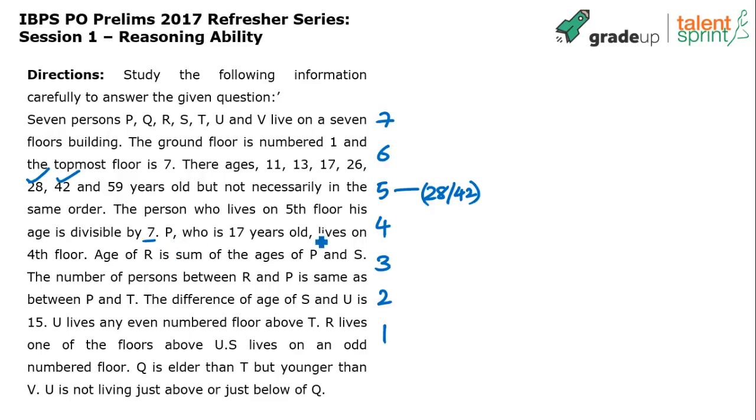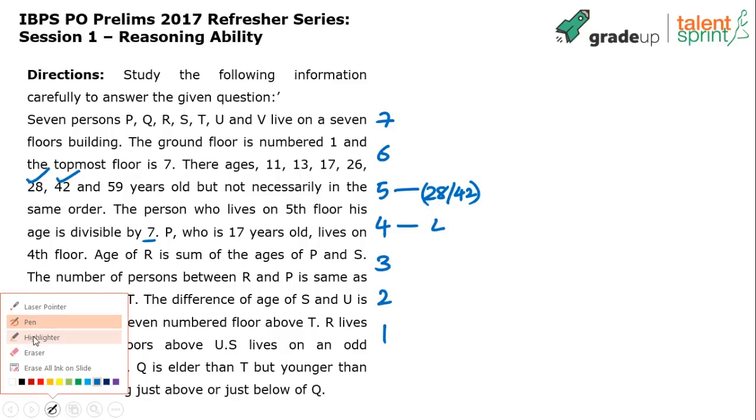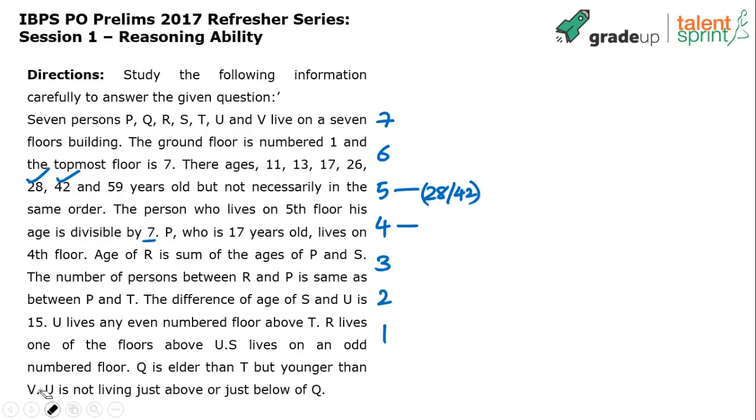Now P, who is 17 years old, lives on the 4th floor. So straight information given to us: P is 17 years old and he lives on the 4th floor. So the 4th floor guy is 17 years old and the name of the person is P. So let's mark that: P, 17.